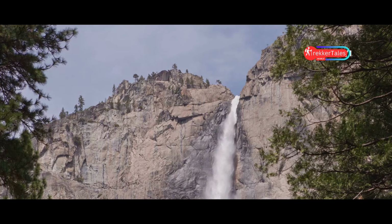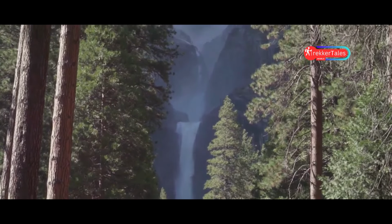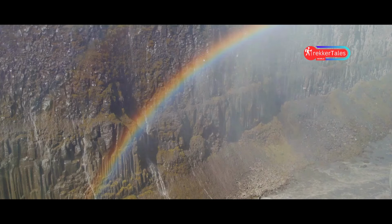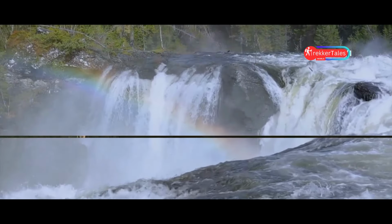Feel the power of the water as it thunders over the cliffs, creating a fine mist that hangs in the air. Keep an eye out for rainbows dancing in the mist, a common sight along the trail, especially during the afternoon when the sun is at the right angle. The combination of mist, rainbows, and the roar of the waterfalls creates a truly unforgettable sensory experience.